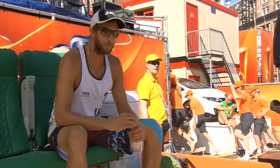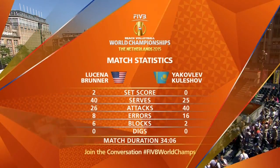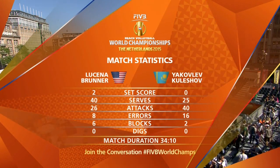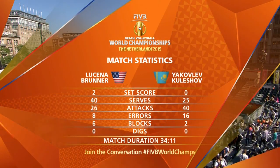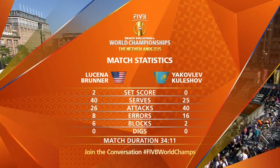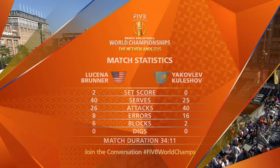Lucena with some fantastic digs throughout that game. Brunner measured up well. There you go, some of the stats from the game. 16 errors. That is too many when the opposition only need to win 42 points to win the game. Almost half the points from errors. Lucena Brunner, as we join Lucena Brunner on centre court.